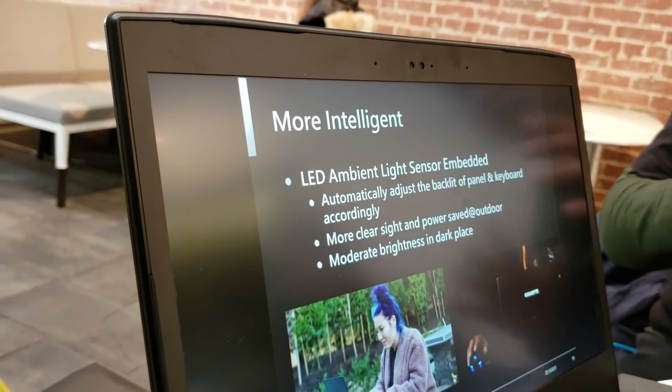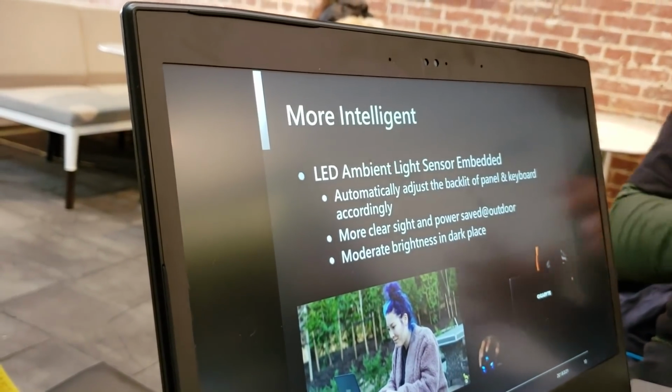We have an additional LED ambient light sensor embedded. It can adjust the backlight of the panel and also the keyboard accordingly. So just imagine whenever you go outside where it's brighter, it will turn the brightness of the panel and the keyboard to the max so you can see clearly. But whenever you stay in a dark room, for example, you want to play games in your room, and if the brightness of the panel is too sharp, it makes you uncomfortable, it will automatically dim it.